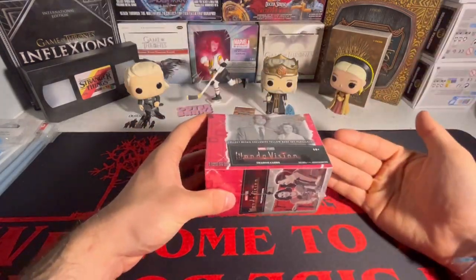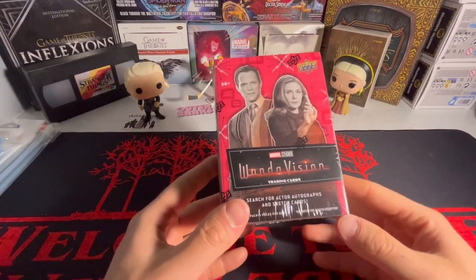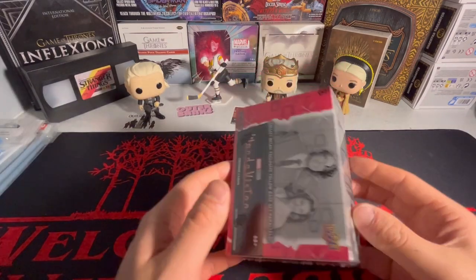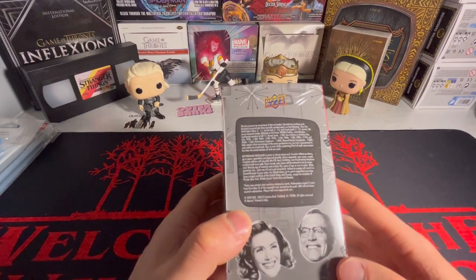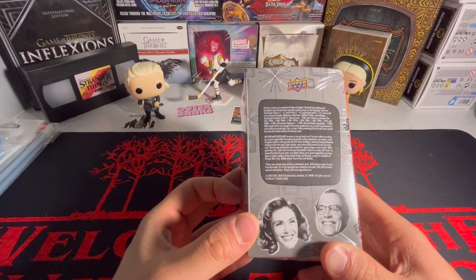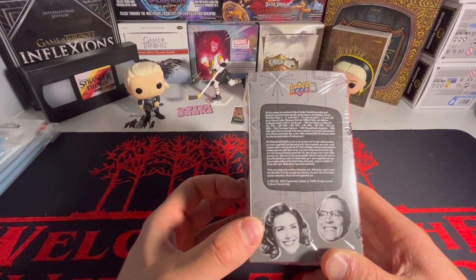Today, got more Marvel, another Marvel retail box, retail blaster, whatever you want to call it. I have WandaVision here. Now, I haven't opened up any of these. I was going to say megas, but these aren't megas. These are retail. I haven't opened up any of these retail products yet. I've opened up a couple of hobby boxes on the channel, but yeah, got the retail box here now. Picked this up at a recent card show, just like the blaster previous to this.